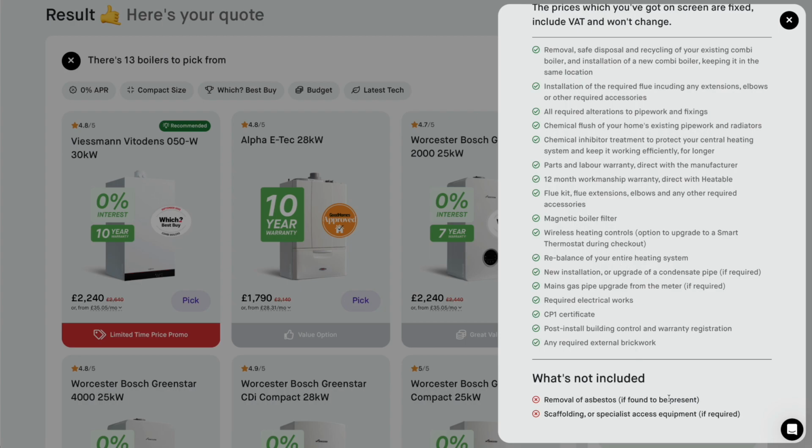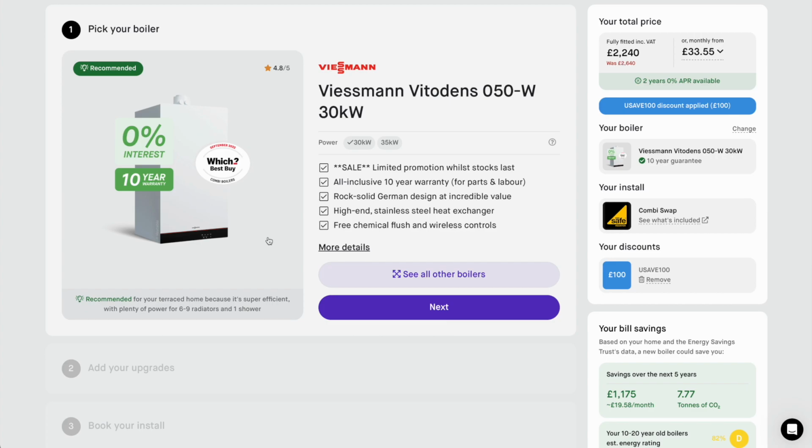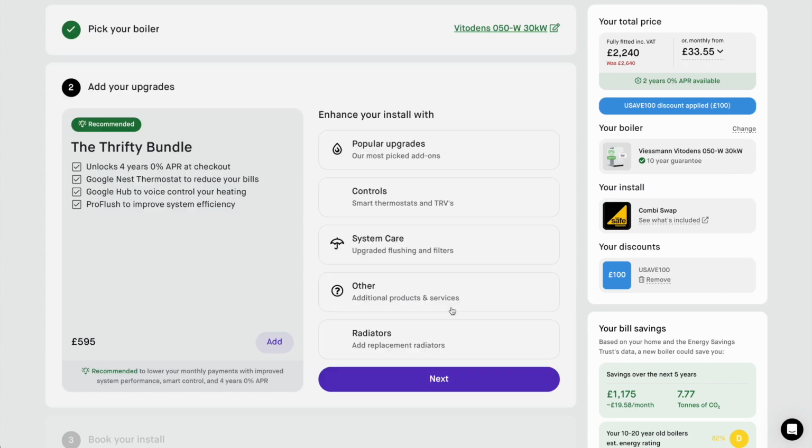The only thing it doesn't include is removal of asbestos if they find any, and then scaffolding if you need that as well. But of course mine's on the ground floor, so I don't need to worry about that. So as I said, I went for this one, and I'm just showing you this retrospectively because I have been through this process, and I'm recording this after filming that first section you just saw, which was the day of installation.